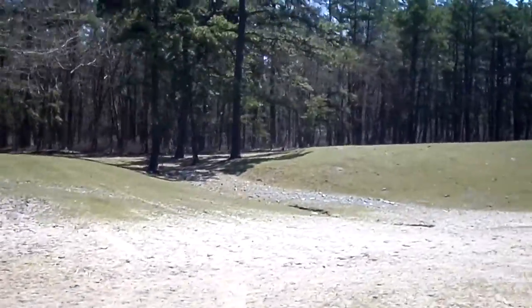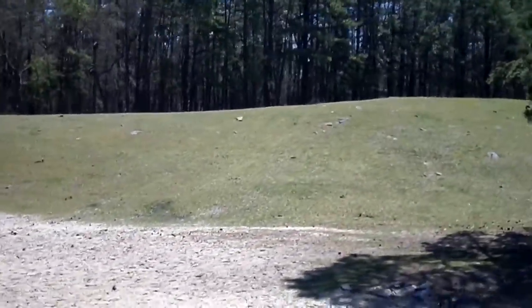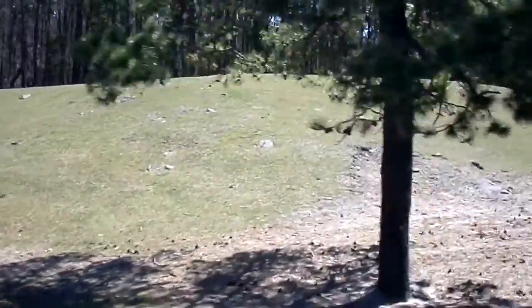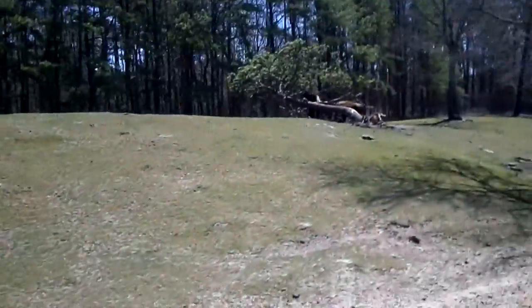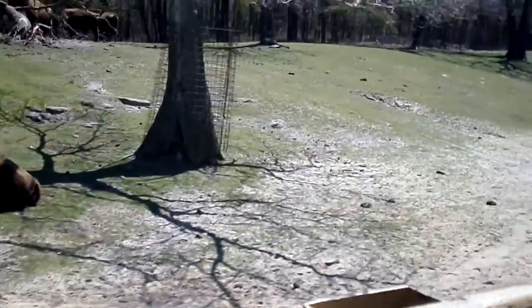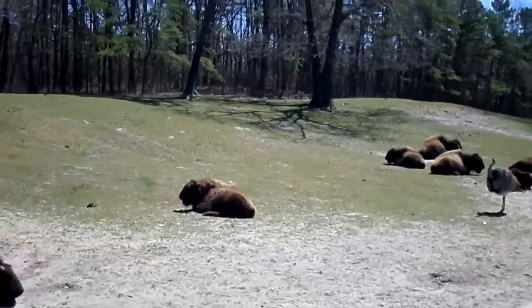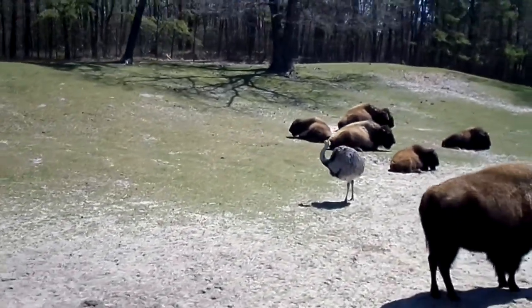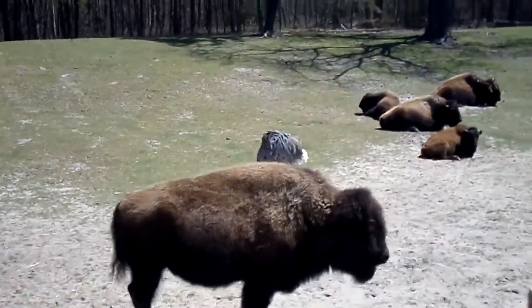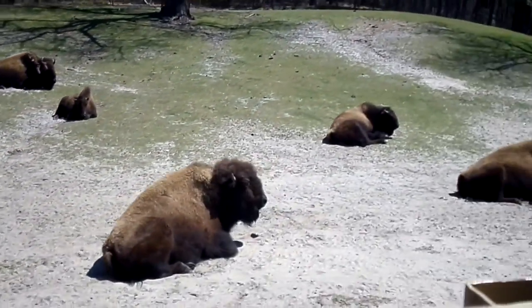Now we have more of our American bison coming up. When a bison is born, they weigh about 30 pounds, and they are bright orange in fur coloration. As they grow older, their fur color darkens, and they can get up to about 2,200 pounds and about 6 feet tall at the shoulder. But despite that size, they can run as fast as a horse, at about 35 miles per hour.